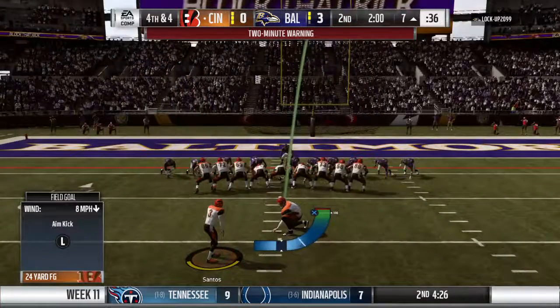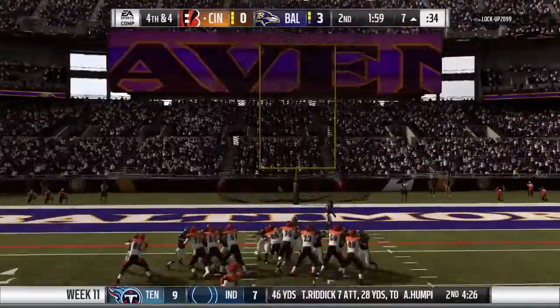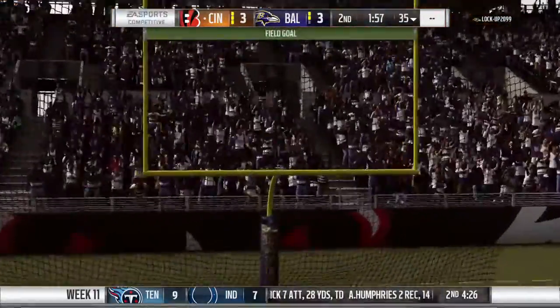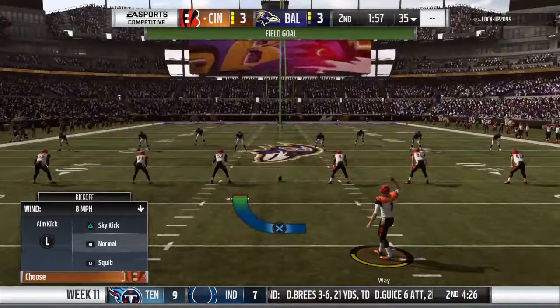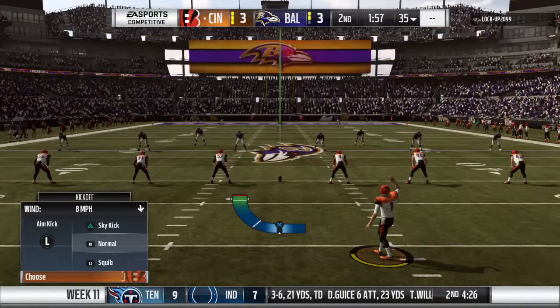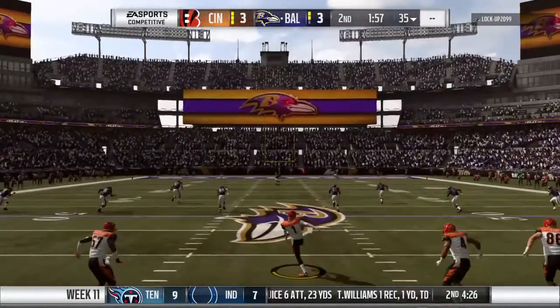So on comes Cairo Santos now for the field goal try. From the left hash, should be a fairly easy one here. And Santos able to put this one up and through. It's good, and that will tie us at 3-3. So 3 drives now for this offense, and that field goal gives them their first 3 points.